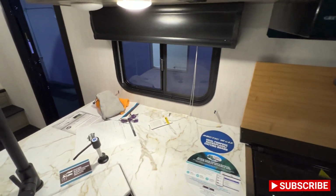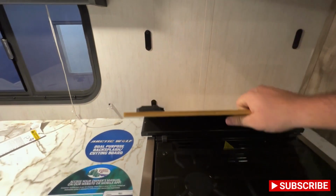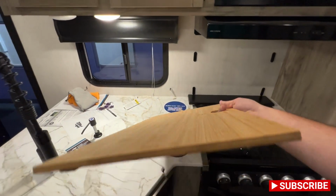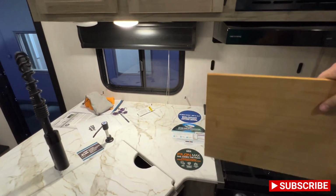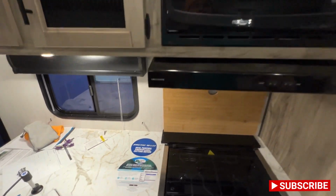Got yourself a little window. And then right here, this backsplash, they doubled it as a cutting board, which is nice. It hangs on there by these little electric clips. But as you can see, you can take that off, use it as a cutting board as well. Just something handy, a good use of space.